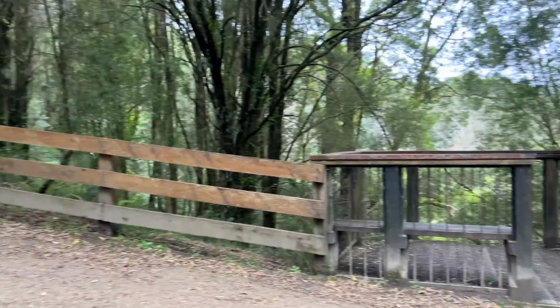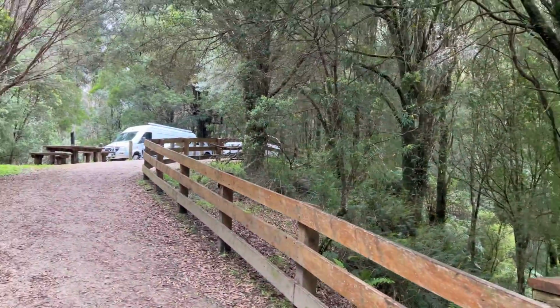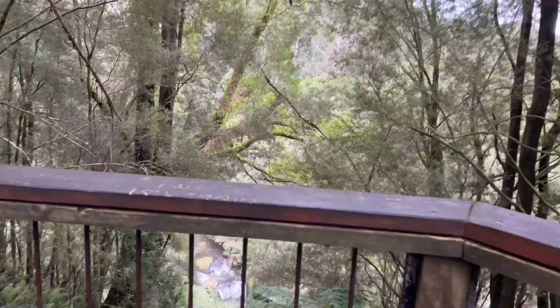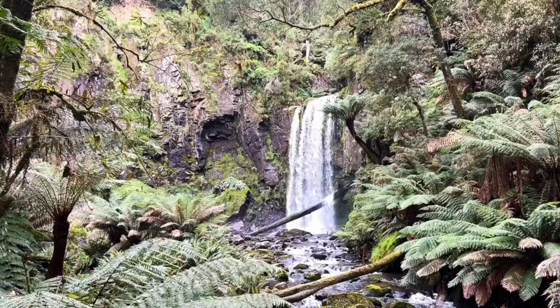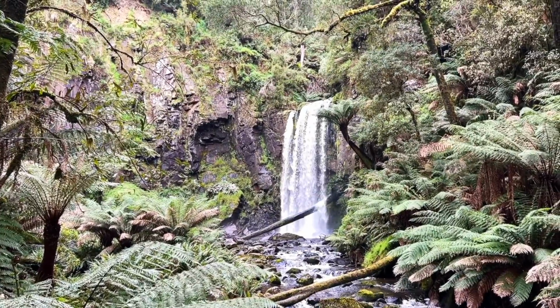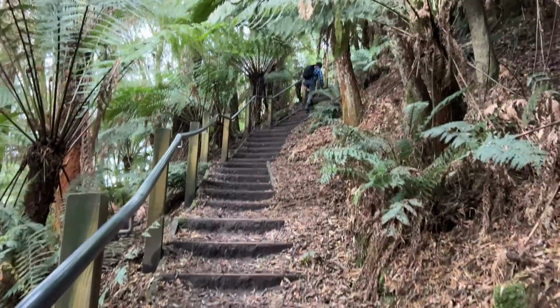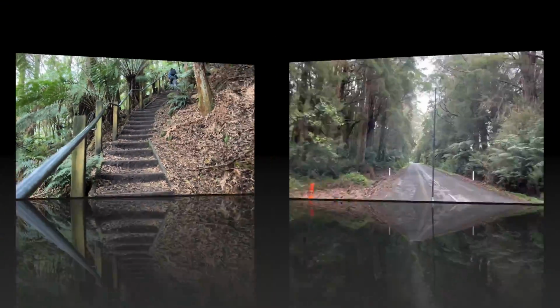You can see the waterfall from this little viewing platform here, which, as you can see, is only mere metres away from the car park. But honestly, it's well worth the climb down the steps to see the thing in full flow. So this is Hopetoun Falls. Now we have to walk all the way back up. It's not a lot of them, but they're quite steep.